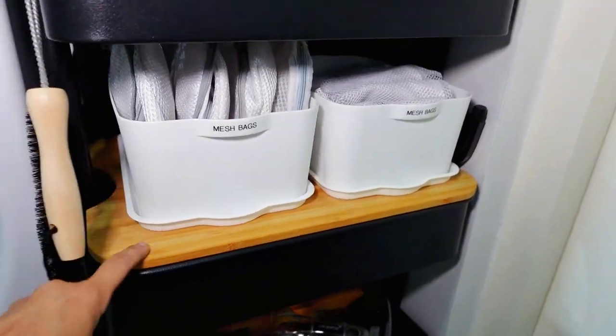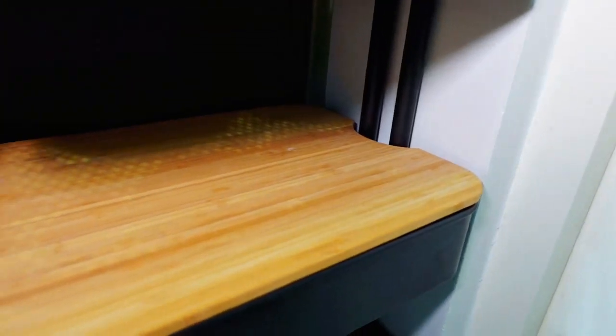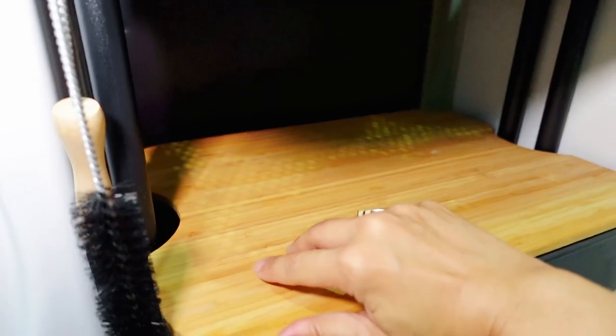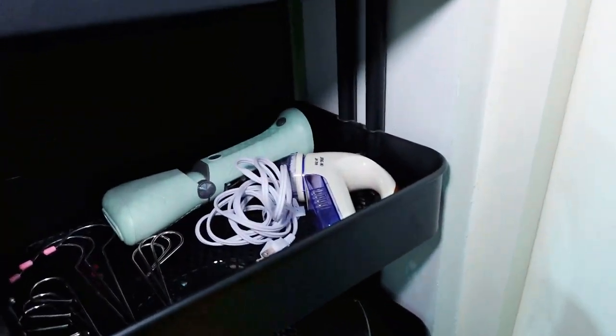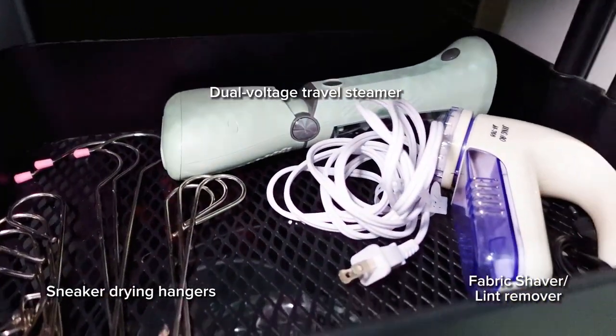Would you believe me if I told you that this is a cutting board? It's from IKEA and it fits perfectly on this IKEA cart. Unfortunately, it's not available in IKEA Philippines. This is from IKEA in the US. And under it, I store other laundry essentials that I don't use often, like my sneaker drying hangers, dual voltage travel steamer, and lint remover.